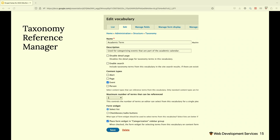This is something that we borrowed from OpenScholar. OpenScholar is an old Drupal 7 platform that we are just about finished migrating from, but they gave you this capability. And that's one of the features from that platform I really liked.